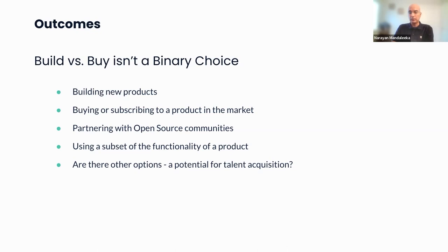There are also other interesting options, as I think I mentioned in the early part of the presentation. You could go back and explore one of the vendors who's small enough to do a talent acquisition. And as a result, you're able to build and own this internally. Typically, this is a case where you're trying to solve a problem which is mission critical. You want to differentiate yourselves from the competition as quickly as possible.